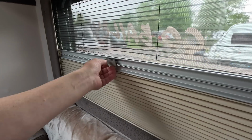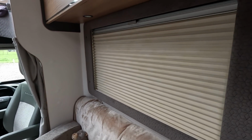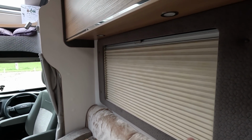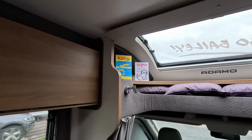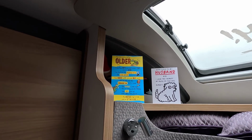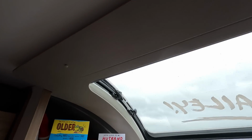They are Remis blinds, and they've got the little clips so you can separate them like that, which is quite nice, but they do seem quite stiff. We've got the nice surround. And this surround here is much better than I think the first one we borrowed. The first one we borrowed had this sort of material up there, which I think was too heavy.